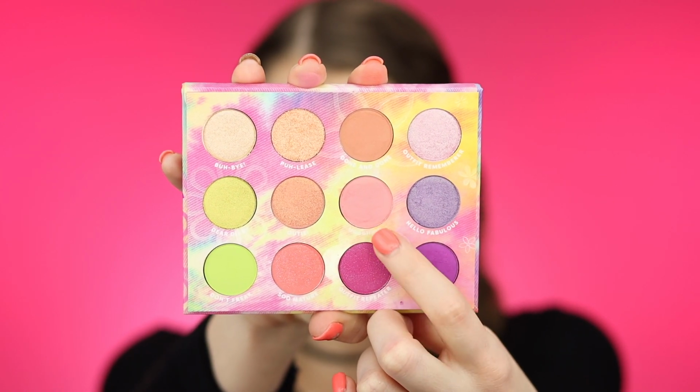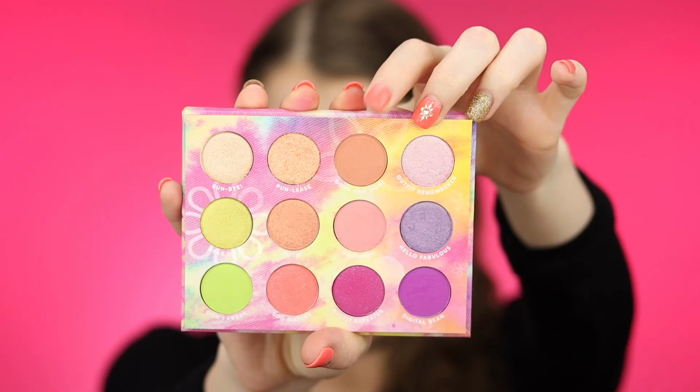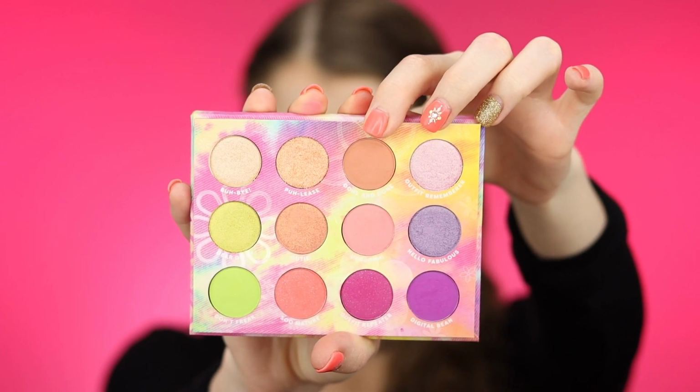So the first shade I'm going to pick up is this light matte pink. And I'm just going to start by tapping this in the crease. And then I'm going to start blending back and forth with windshield wiper motions and swirling motions. Now I'm going to pick up the shade Done and Done, and I'm just going to put this a little bit lower into the crease.